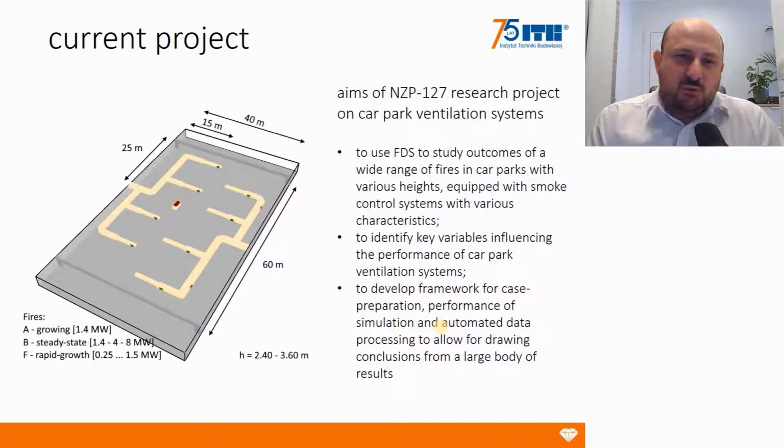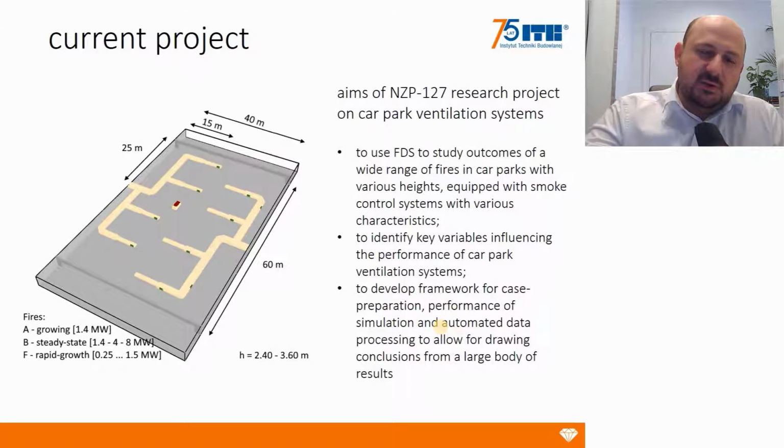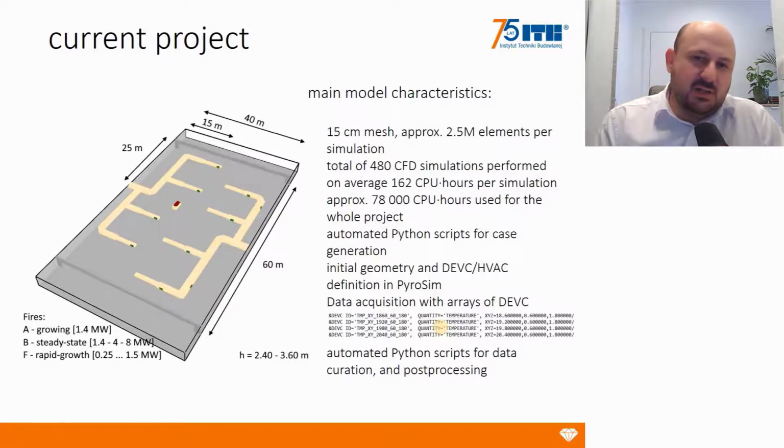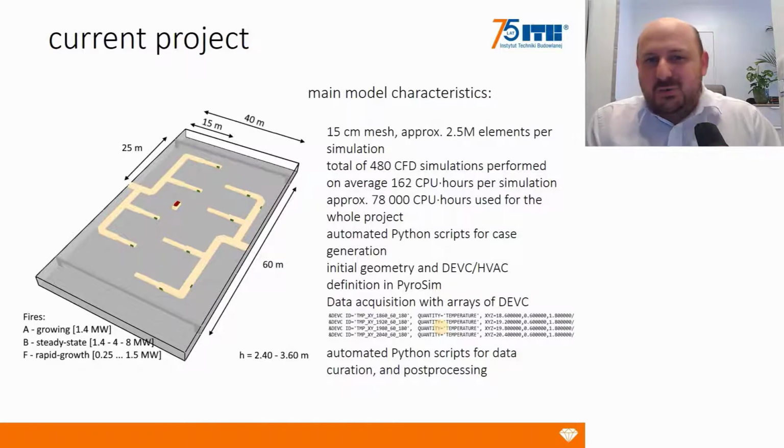And this is the first project with this scale in ITB, so we also took the chance to develop some internal tools and frameworks to work with such a complex simulation project. The main model characteristics: we have used a 15 centimeter mesh, which yielded approximately 2.5 million elements per simulation model. We have performed 480 simulations for the car parks, which took in total something like 1.5 months of continuous work of our HPC cluster. That's 78,000 hours, but that's only the simulations that were post-processed. Probably we've used more than 100,000 also when learning how to do that.